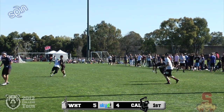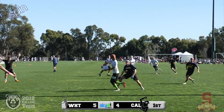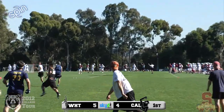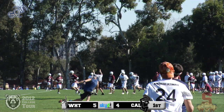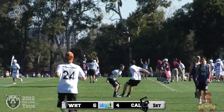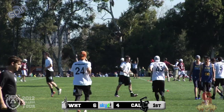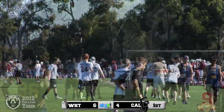Sending it to Charlie O'Rourke on the right-hand side. O'Rourke back to Norden. Norden sending it deep. Here's Parrish. Parrish being guarded by Pollard. Parrish going up, making the grab. Another goal, another break for Whitman. 6-4. And the deep shot for Norden is clicking for this game. Whitman looks absolutely unstoppable in the air.